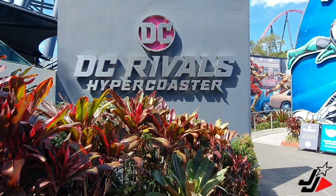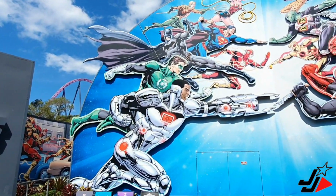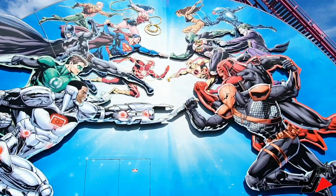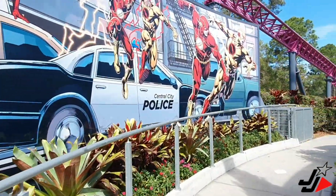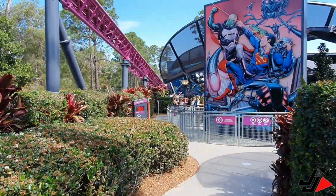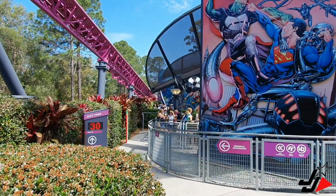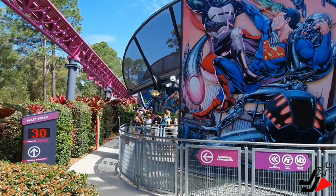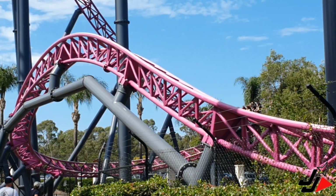Hey guys, the wait time at the moment for the Justice League ride is actually only about 10 minutes. Hey guys, the DC Rivals Hypercoaster is only a 30 minute wait time currently as well. And it is about 1:30 in the afternoon, so it's actually pretty good. The wait times really aren't too bad today at all.